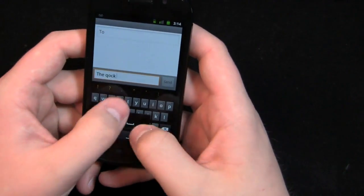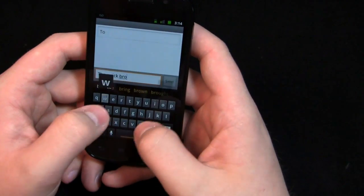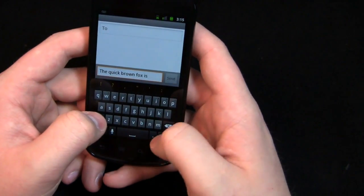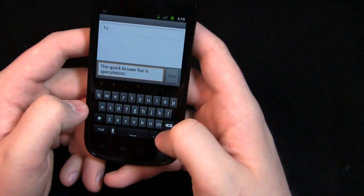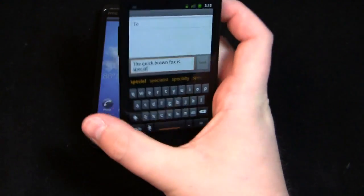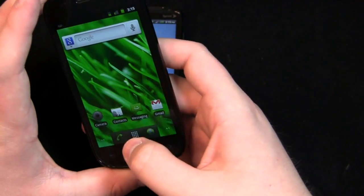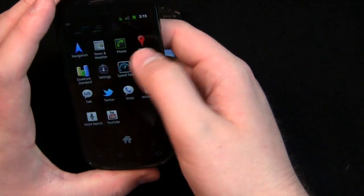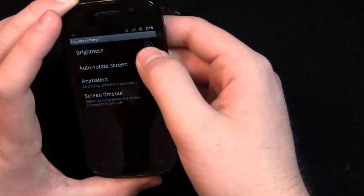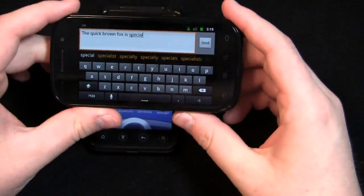So the Quick Brown Fox is special. The Quick Brown Fox is speculation. Quick Brown Fox is special. You can use that in portrait or you can use it in landscape. I keep landscape off whenever I'm using these devices as test devices. I actually turn landscape off. So let me auto rotate that so you can see what the keyboard looks like in landscape mode as well.